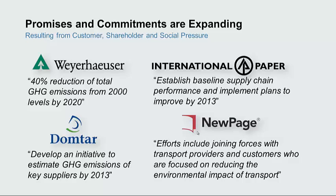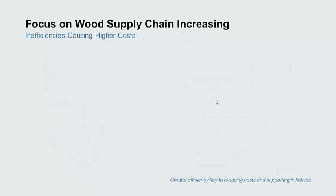There are many promises and commitments, and these are expanding over time. They're often around supply chain performance, greenhouse gas emissions, and reducing environmental impact of transport. These are the result of customer, shareholder, and social pressures. So this focus is increasing. Inefficiencies are also causing higher costs, and that's a big concern to companies.